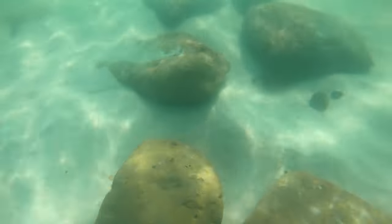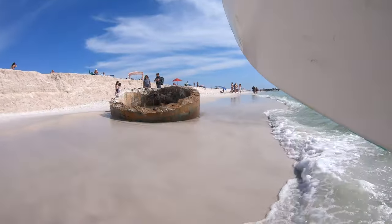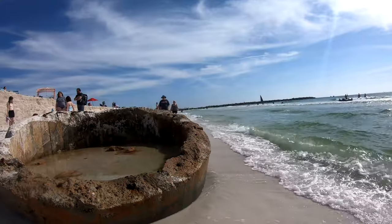Getting out of the water, you can now see these rocks on the bottom, which is unusual for this part of the Gulf of Mexico, which usually has sandy bottom. These are probably a result of erosion, as well as this gun turret, which is usually buried. This dates back to World War II, during the time that German U-boats would patrol the Gulf of Mexico.